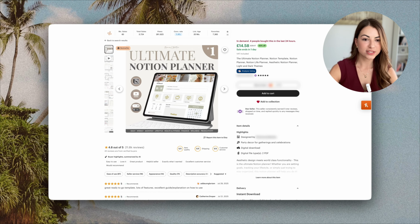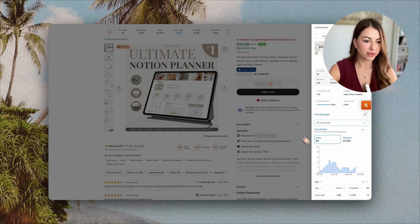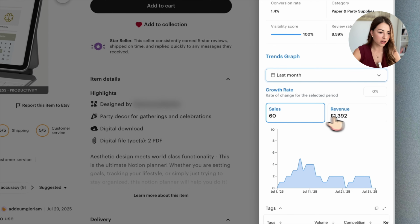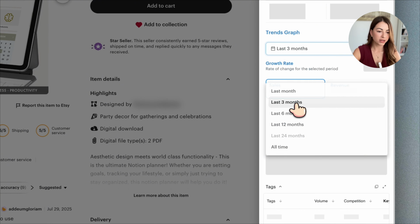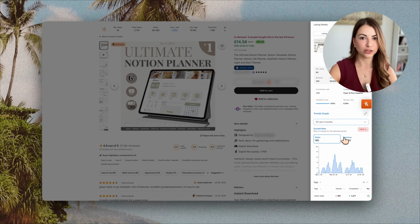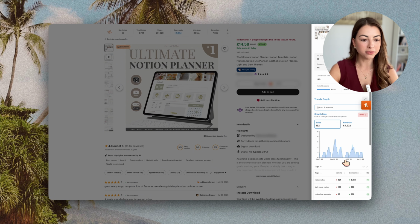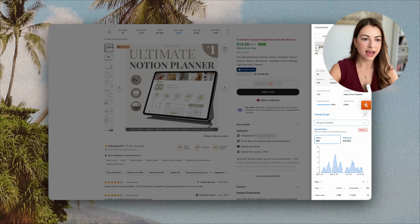Okay, so the first digital template that is making over $1,000 a month is this Notion planner. So let's first analyze how much it's making. This is how much it made last month, so over £1,300. And we can also see over the last 3 months, it made over £4,000. So not bad, especially for a Notion template that you only need to create once. Here you can see the tags that this seller is working with, and that's the average monthly revenue for this template.